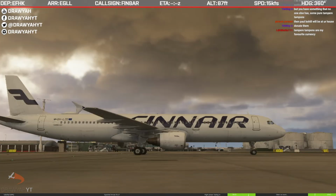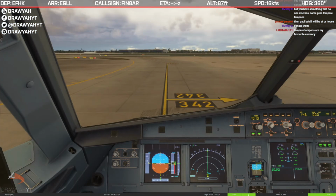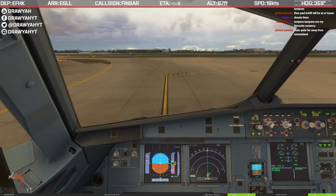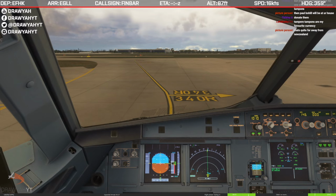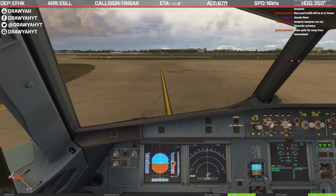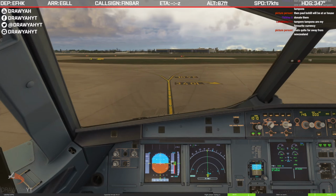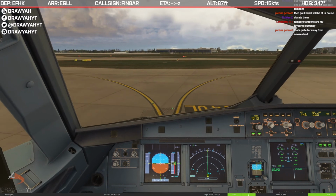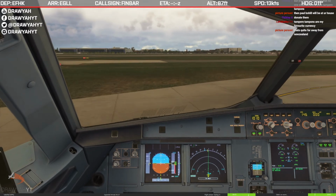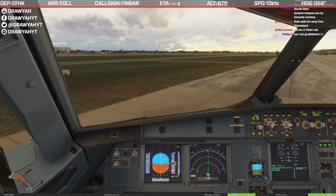Yep, and New Zealand taxiing out. My one gripe with this is the frame rate is just terrible at times. No, New Zealand do serve Heathrow. It's a 777 instead of an A321, but yeah, they do serve Heathrow. It's a stopover in, not Singapore, it might be Singapore. There's a stopover. New Zealand definitely serve Heathrow. There's just a stopover on the way.